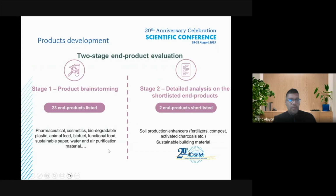So now moving to the product development. The product development was done in 2 stages. One of them was product brainstorming, where we looked for different potential applications that can be made using Sargassum. We made a list of 23 products. After that, we applied some criteria to choose what was more realistic for the context in the Caribbean, taking parameters such as technology, freedom to operate, the market, competition, and so on. From that list, we made a short list of 2 end products: soil production enhancers, like fertilizer and compost, and also building material.